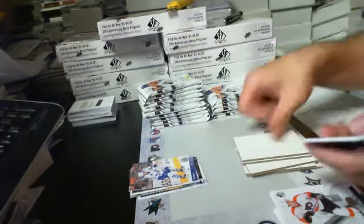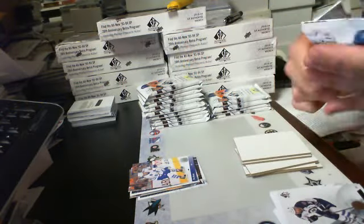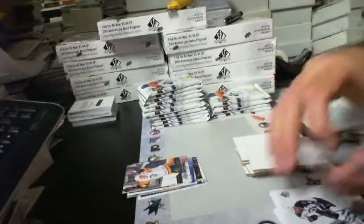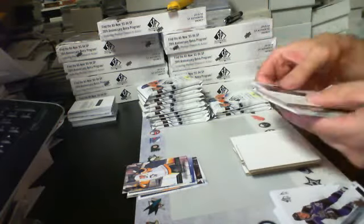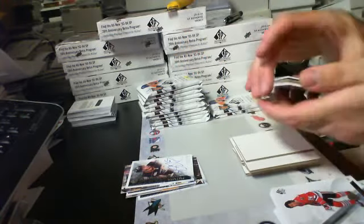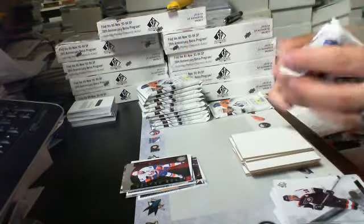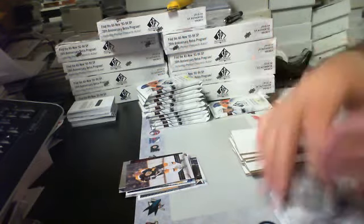A retro of Phil Kessel for the Leafs. An authentic moment of Mario Lemieux for the Penguins. We have a Future Watch autograph out of 999 of Emerson Edom for the Ducks. Silver Skates of John Tavares for the Islanders. Authentic moments of Bobby Orr for the Bruins.